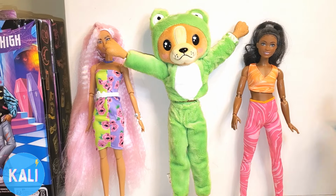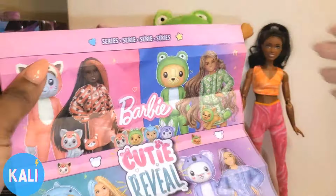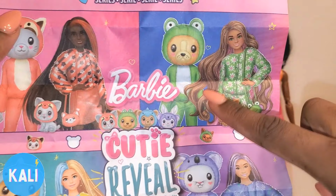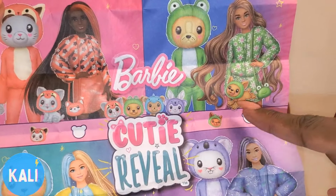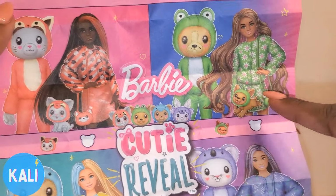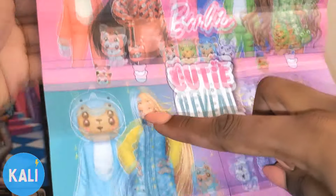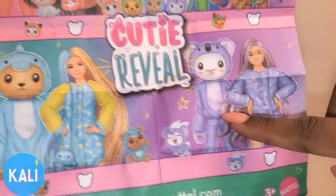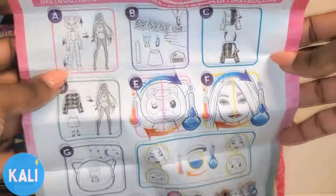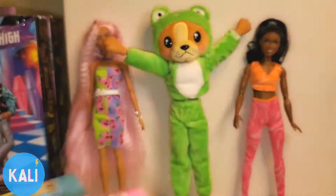Now, last but not least, we're going to look over our Barbie Cutie Reveal. And for today's video, I did pick up the bear frog. They must have run out of animal ideas, so now they're combining animals, a dog and a frog. We have her, but they also have the raccoon, looks like we have the dolphin, and it looks like we have the koala bear. So it looks like there are a lot of them to collect. So what we're going to do is look over the doll first.